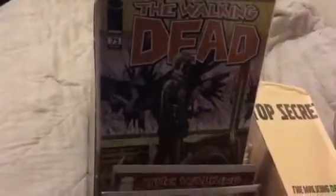Then we have this retailer variant edition of issue 75. This is pretty rare now. You cannot even find this in stores anymore.